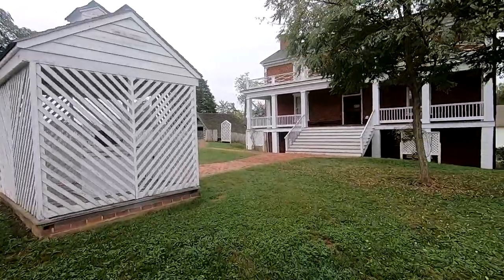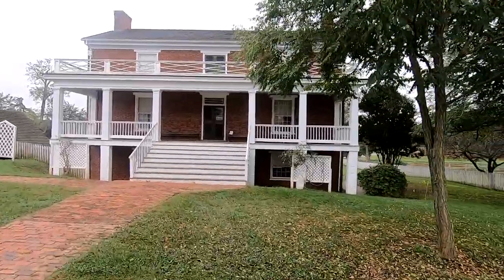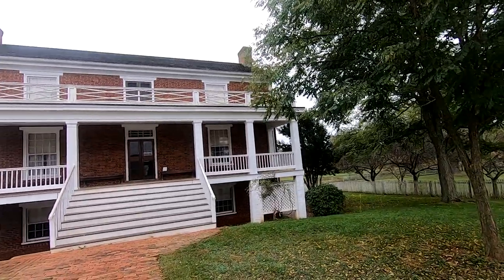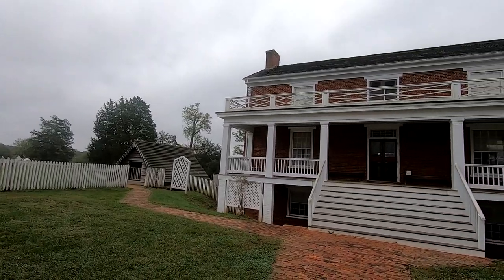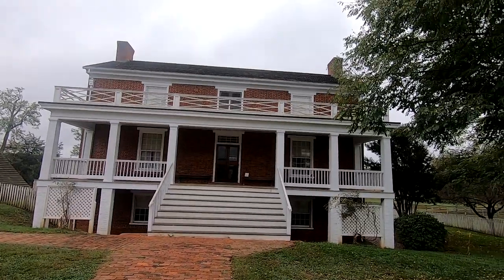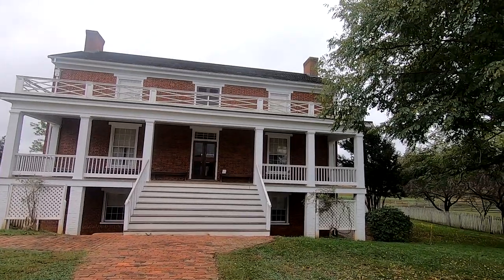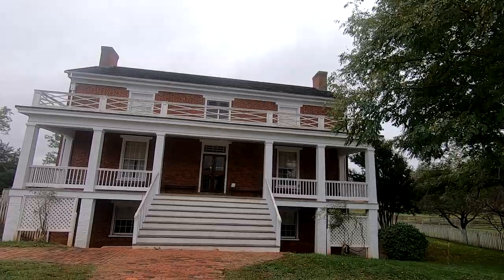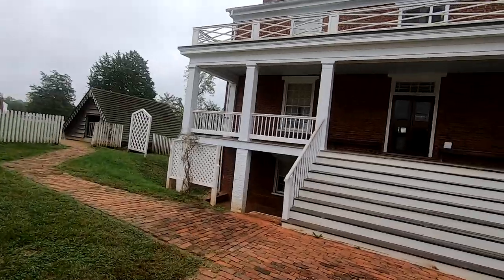Here's one last look at the McLean house. Looks like upstairs has a balcony you can stand on too. That's pretty nice. I wonder why the McLean house was chosen for the surrender and not the courthouse. Maybe we should ask the ranger that. Let's go find out.